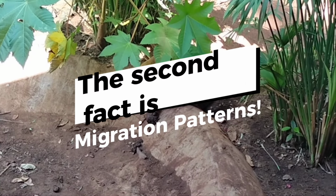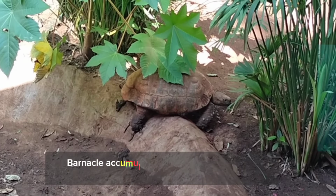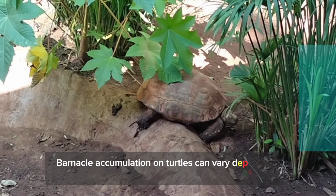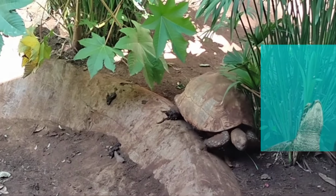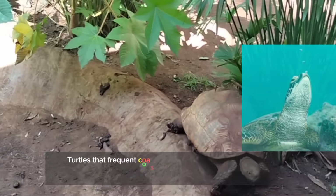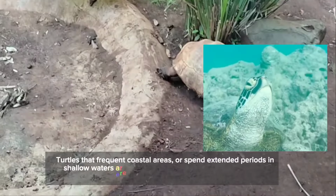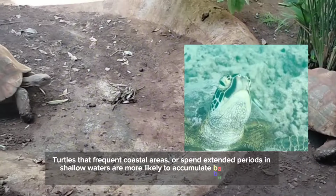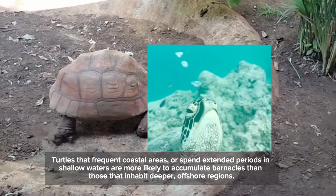The second fact is migration patterns. Barnacle accumulation on turtles can vary depending on their migration patterns and habitats. Turtles that frequent coastal areas or spend extended periods in shallow waters are more likely to accumulate barnacles than those that inhabit deeper offshore regions.